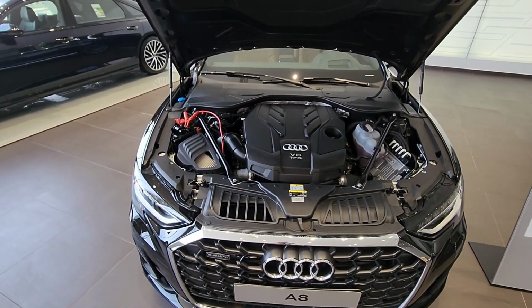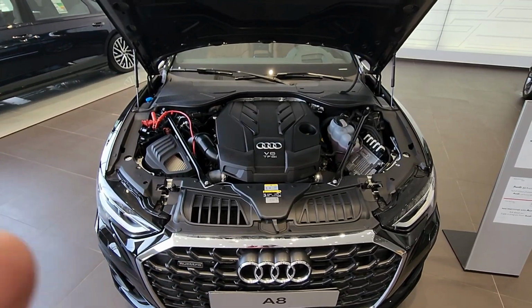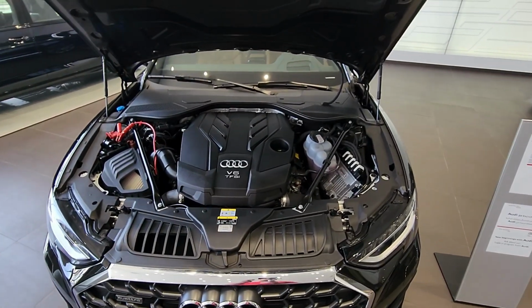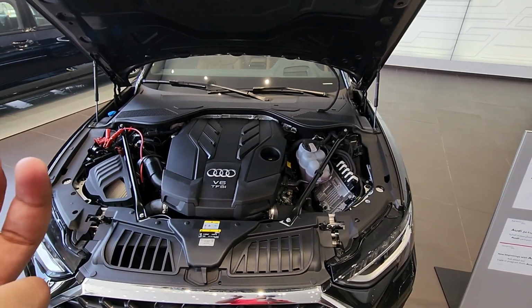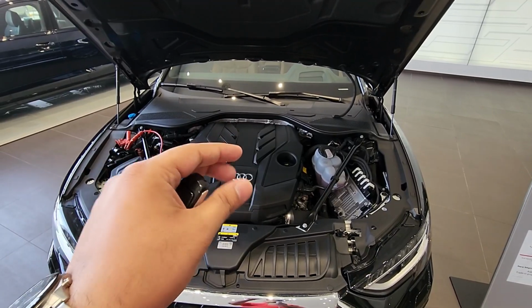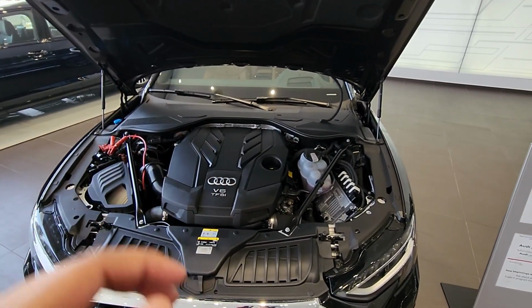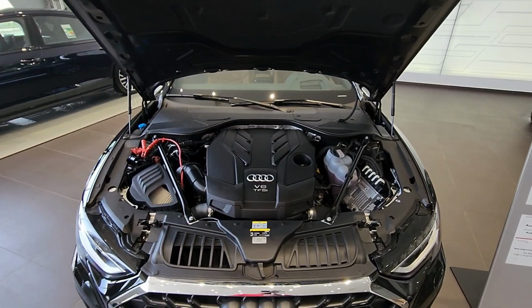And also one more thing, all the engines in the new A8 other than the plug-in hybrids are all mild hybrids. So what that means is that there is a small 48 volt electric motor which provides boost in situations like when you want to overtake someone, and it also fills the torque gaps when you're changing gears and stuff, and it also helps the fuel economy. So that's it for the engine bay. Let's move on to the interior.